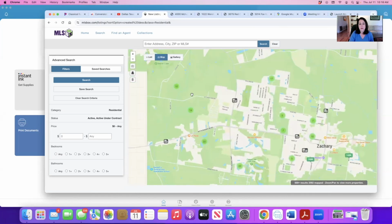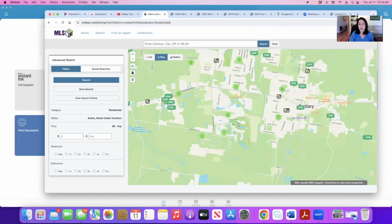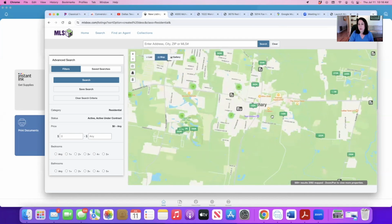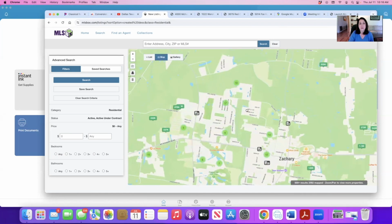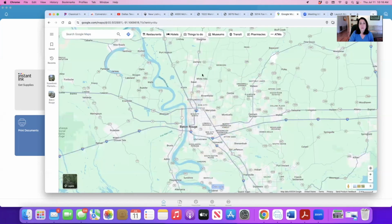And they have some golf courses up here. Since there's a lot of land, you can see Copper Mill, which is also a subdivision. And they have plenty of shopping. You can see they have the Home Depot, Walmart, Winn-Dixie, Rouses, which is a supermarket here. So that would be Zachary.